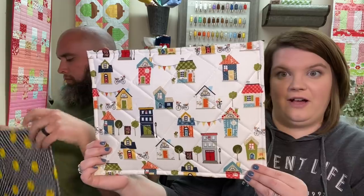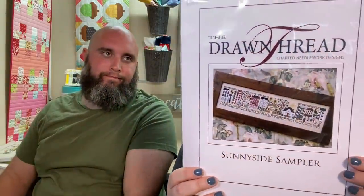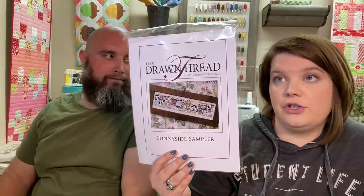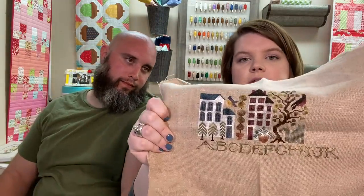Okay, this bag, y'all. I just made this bag specifically for this project because you know how much I love to stitch houses. So this bag is for the Drawn Thread Sunnyside Sampler, which is the sampler that I have chosen to do for 2020. You're going to see a little progress update before our floss tube, but that's totally fine. This is going to be a long one. Look at that. I love those colors so much. It pops. So that goes in the house bag. Okay, we'll keep going.